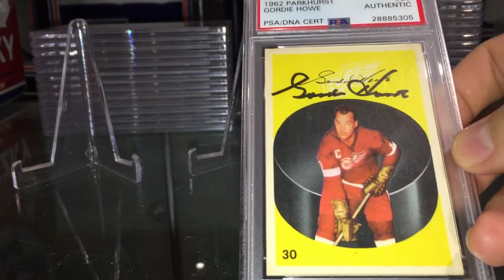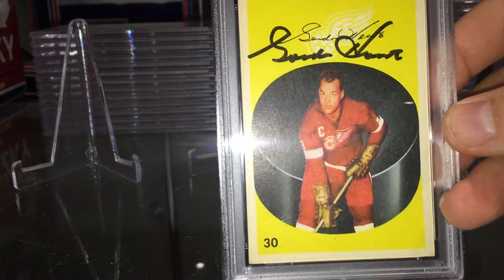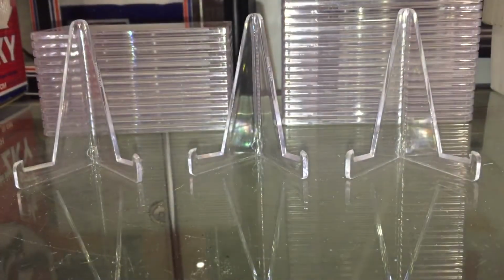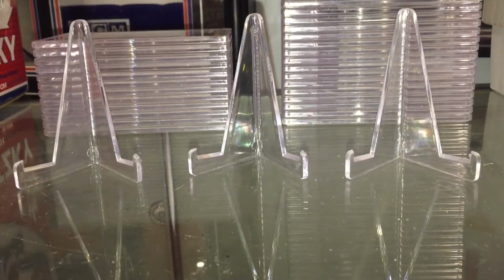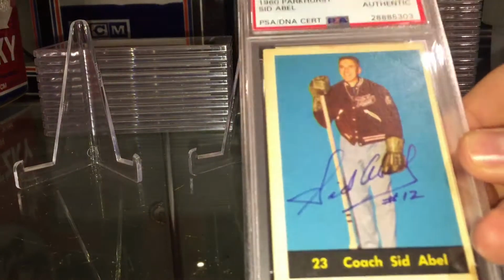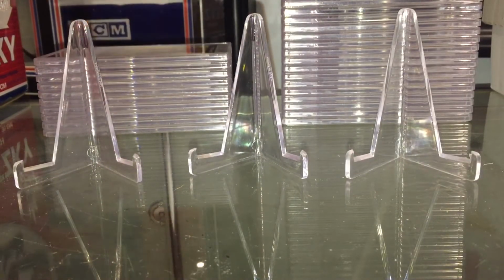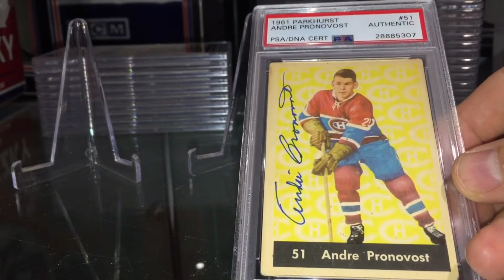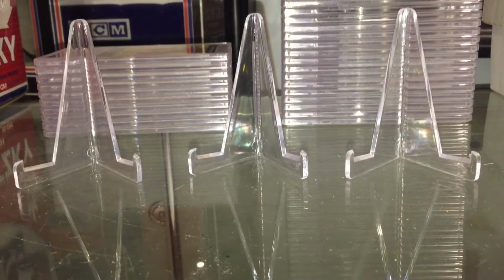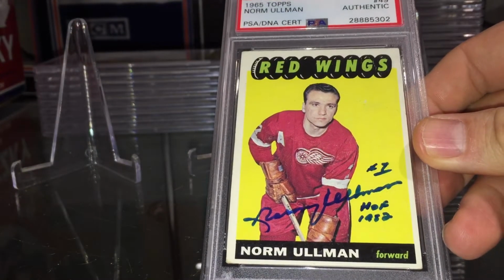This is a beauty. I bought it at a show last year. Got it slabbed up. 62 Parkhurst. Nice looking card. Jimmy Morrison. Not the Doors. Sid Abel. Andre Pronovost. Love these old Parkhurst. I love this card too. Hall of Famer Norm Ullman.